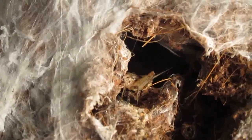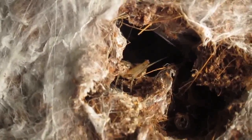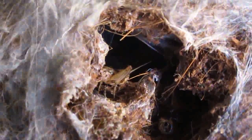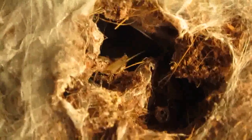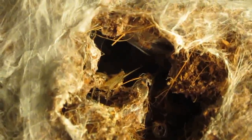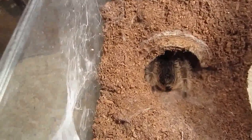Well, anyway, I think she's a happy camper. Yep, for once she's not threatening me. Alright, well, you enjoy your food. Alright, next. Here's my larger Pamphobeteus ultramarinus.